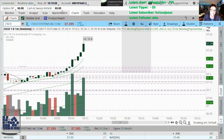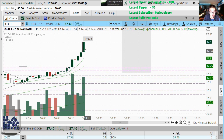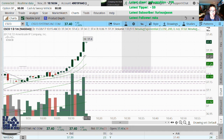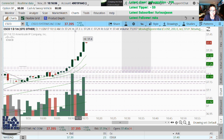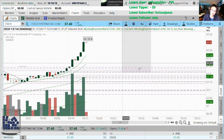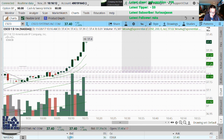The 10-15 minute is going to close out, and we're going to upgrade our low to this point's low. This point's low is 37.34, so now we're selling off at 37.33. So always keep track of your highs and your lows. If we see the bid hit 37.33, we will be exiting this position.